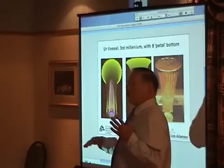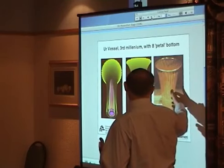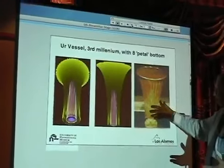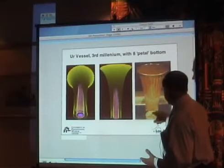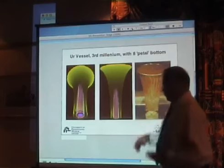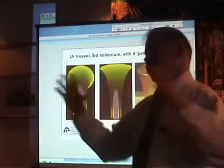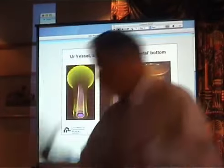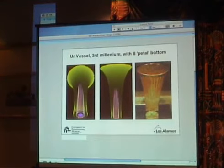And Ur is in the Middle East, and this is thought to be a 3rd millennium vessel from the archaeological excavations. Down here, you can't see it very well, is an 8-petal design, which really gives it away. I'm not going to show you an 8-petal design because I wasn't smart enough to go from the 56 down, eventually down to the 8, down to the 4. I started with 56, and then I left out stuff, and then I started again with a lesser number. But I can go back to 8 pretty simply.